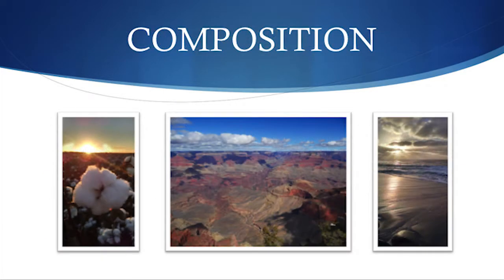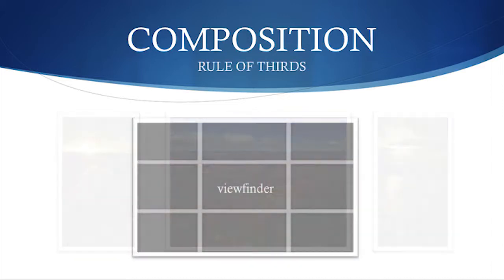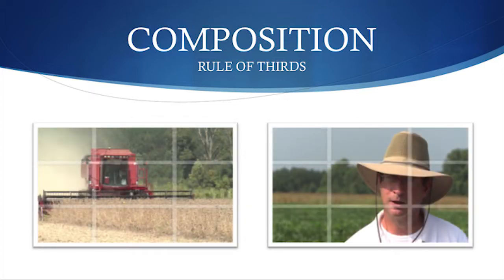There are some rules and techniques that professional photographers and videographers follow to provide an aesthetically pleasing shot. They're called the rules of composition, and if you follow them, you can improve your photography and videography skills. The first is called the rule of thirds. Imagine the viewfinder is split into 3 parts both vertically and horizontally through lines, like a tic-tac-toe game. If you place the horizon on the upper or lower line and keep the main subject close to where the lines intersect, your shot is following this rule.